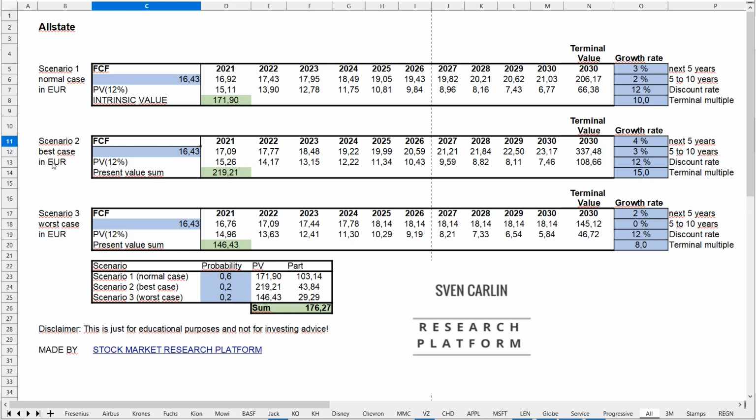If we calculate that with the best case scenario, and let's say the growth rate is a little bit higher and the terminal multiple is maybe at the upper end at 15, then we come to an intrinsic value of 220, which is almost double the current stock price. And then also let's take a look at the worst case scenario. Let's say we have no growth in the next 10 years and just a terminal multiple of 8. And then still, with $135, Allstate would be undervalued right now with a current price of $116.